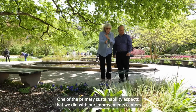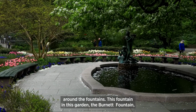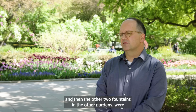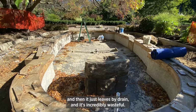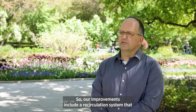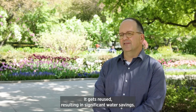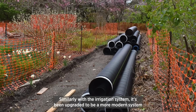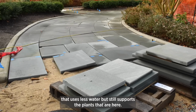One of the primary sustainability aspects that we did with our improvements centers around the fountains. This fountain in this garden, the Burnett fountain, and then the other two fountains in the other gardens were what we call flow-through fountains, meaning water enters the fountains and then it just leaves by drain, and it's incredibly wasteful. So our improvements include a recirculation system that recirculates the water, it gets reused, resulting in significant water savings. Similarly, with the irrigation system, it's been upgraded to be a more modern system that uses less water but still supports the plants that are here.